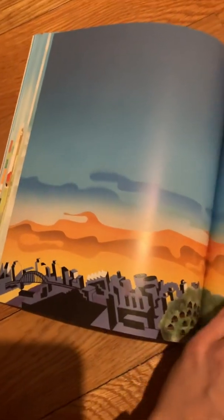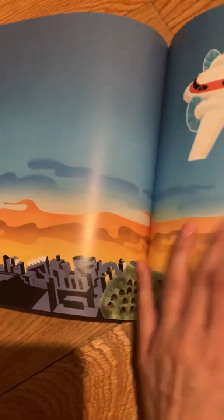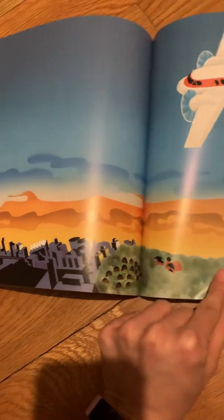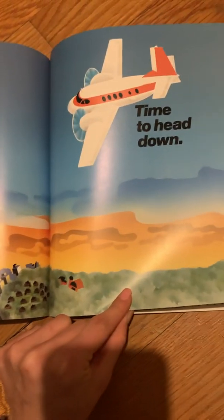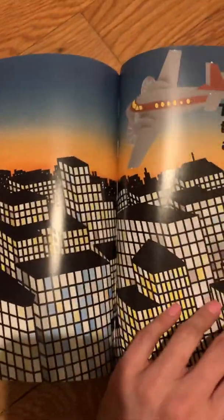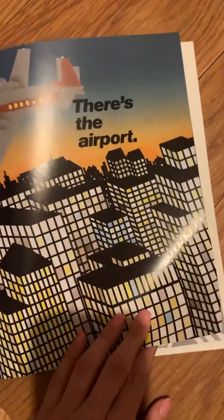Time to head down. So now we don't see the clouds. Now we see the city, the ground, right? We see the land. Time to head down. There it is. There's the airport. So they see the airport ahead. Look at all of these buildings.